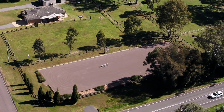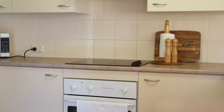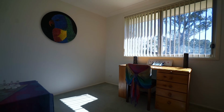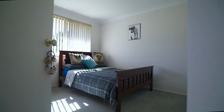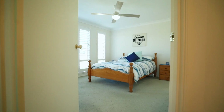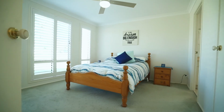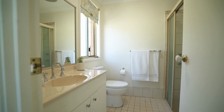Right in the heart of the home is a family-sized kitchen with modern appliances and an abundance of cupboard space. Separate from all the living are 3 great-sized kids' bedrooms, 2 with built-in robes and ceiling fans. These rooms share a lovely main bathroom. For the parents, a large master awaits with plantation shutters, walk-in robe and private ensuite.